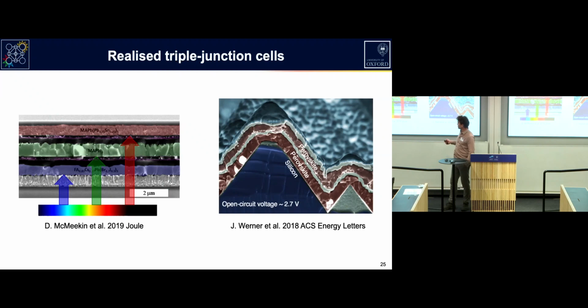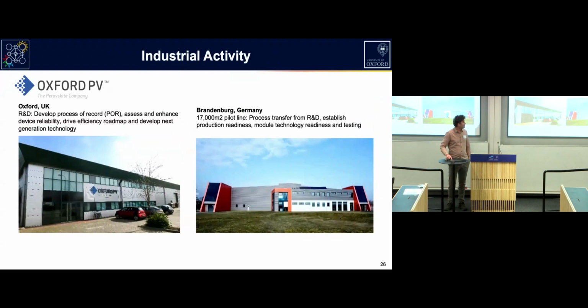And there's a lot of engineering of the electronics and the interfaces to make sure they're reliable and stable as well. So as well as the academic work, which is trying to understand the basic science, we've been involved in trying to industrialize this technology for a spin-out from the physics department, Oxford PV. It's got 2 bases. The headquarters is in Yarnton, just north of here, where lots of research and development is done. Basically, the company takes the technology we've developed in the university group and then tries to make it industrially compatible, stable, processed by manufacturably compatible methods, and then transfers that across to the pilot production line that's been established in Germany, in Brandenburg.